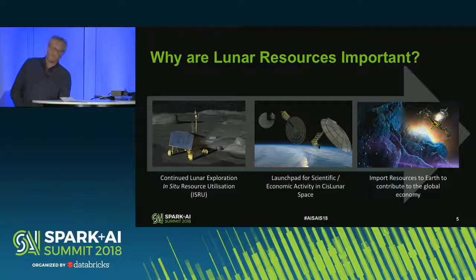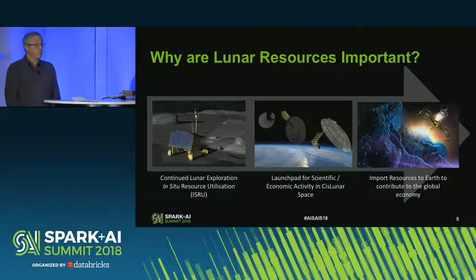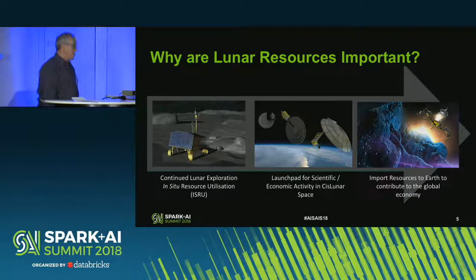So why are lunar resources important? So far, we've been mining Earth, and we know exactly, or more or less, what Earth has. There are a lot of things on the moon that can be mined as well, which nobody has paid attention to. So if we want to sustain life on the moon, we cannot ship things from Earth. We have to reuse them locally. So that's the first application.